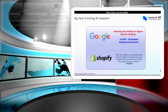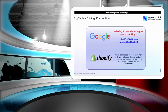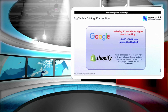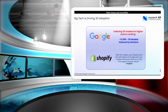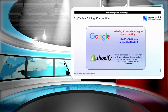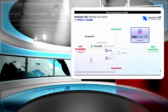Big tech is driving the adoption. Google is now ranking 3D models higher in organic search. So if you have a 3D model, you show up higher in search. If you don't have a 3D model, you show up lower in search. As an e-com site, you're going to get a 3D model. Shopify has declared that with 3D models, your Shopify store will rank higher in Google search. And Shopify has also come out and publicly said that the future of e-commerce is 3D.